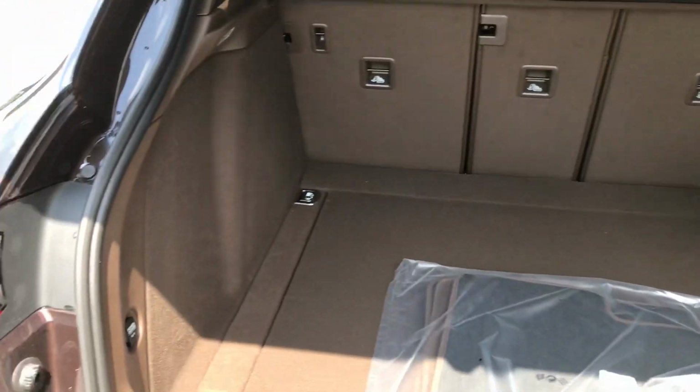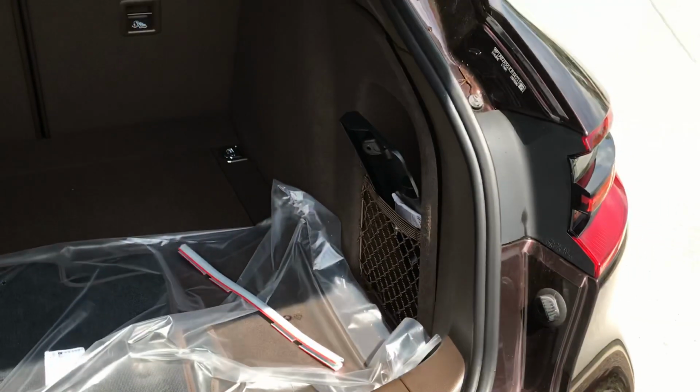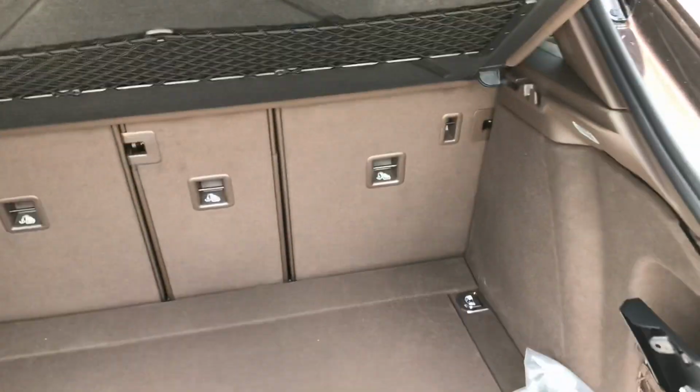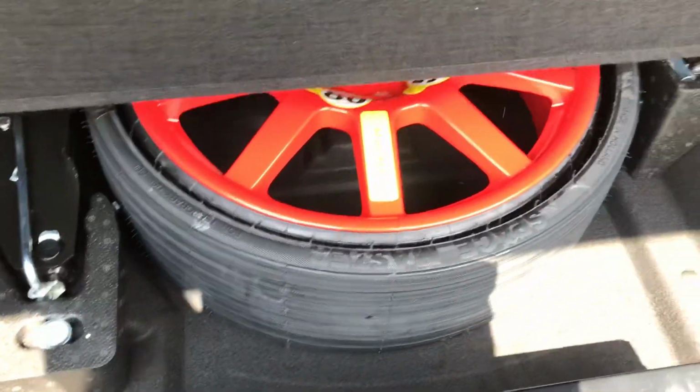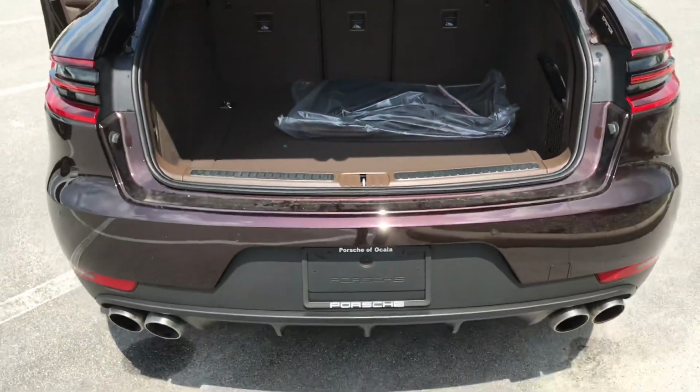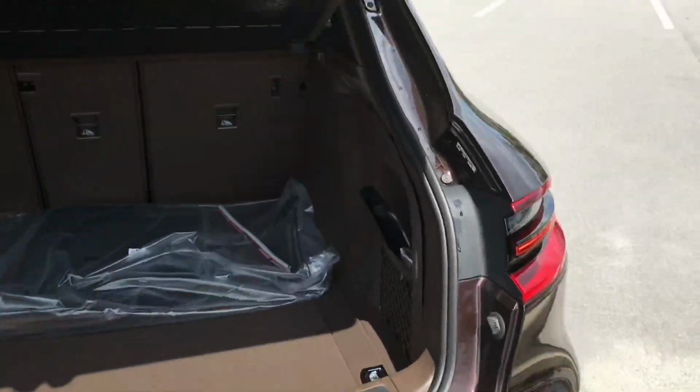And of course, we are greeted with the plentiful trunk space of the Macan. Of course, the privacy screen can be removed, and those rear seats can fold down without an issue. And of course, we do have a spare tire right under here. It's very subtly colored, which is always nice. But let's go ahead and move on over to the Macan Turbo.